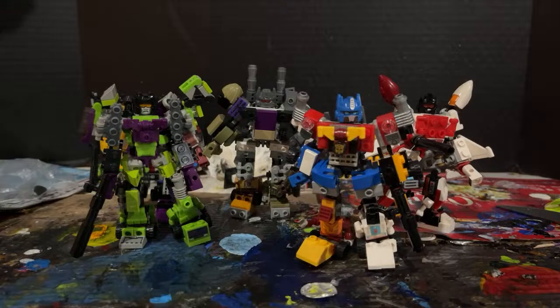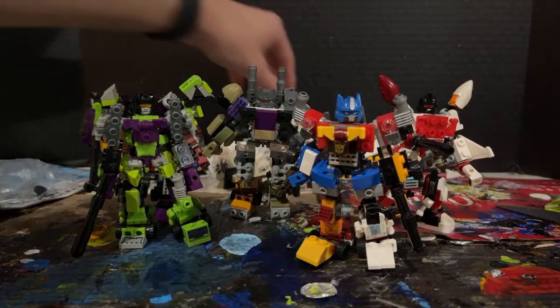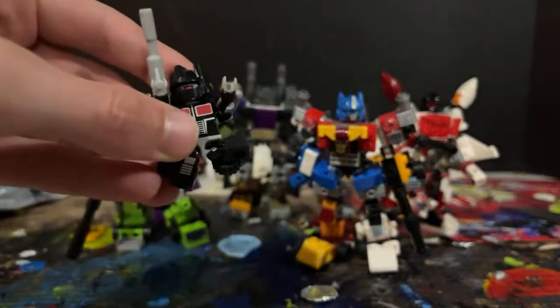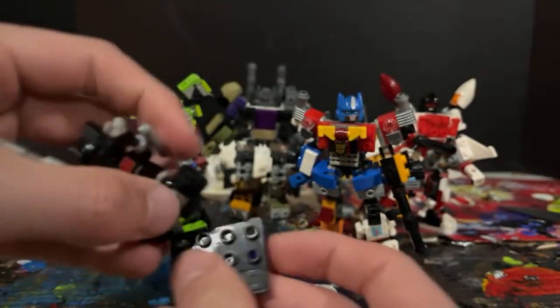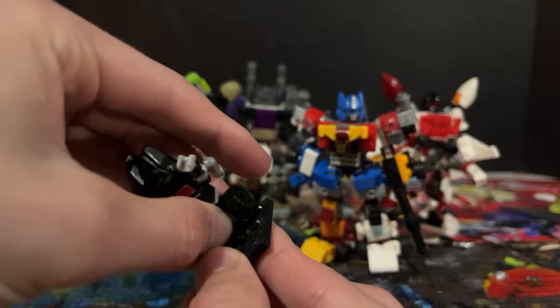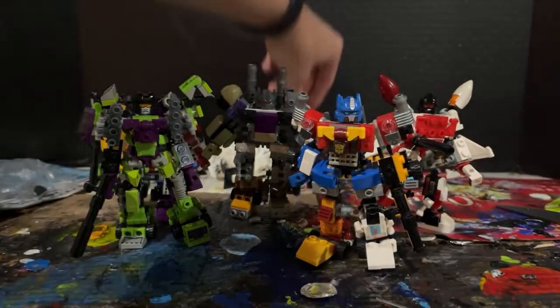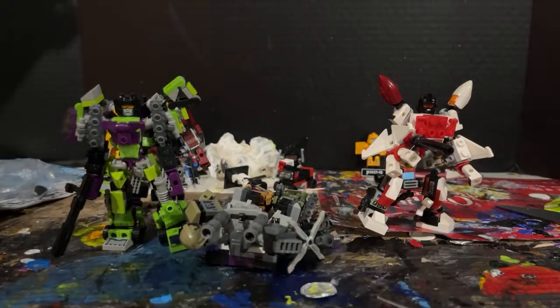But KRE-O will always be better because they did it first. And I mean, they can do this. They can do the splits. It's pretty awesome. But yeah, the only downside of KRE-O was the fact that it is extremely breakable, which kind of sucks because, and there's Bruticus.